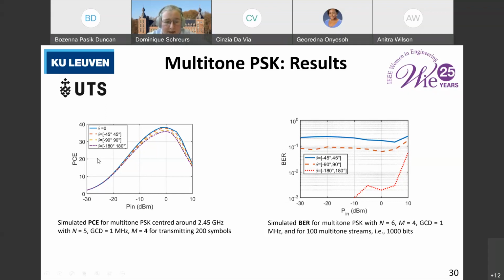And higher PAPR means higher conversion efficiency compared to a case where you have a wider distribution of the possible phases, because then the conversion efficiency will be less. But on the other hand, this case is good for bit error rate because then the phase margin is larger. And that's here also illustrated.